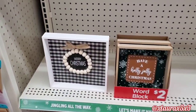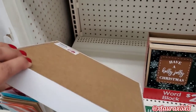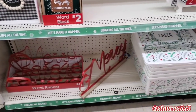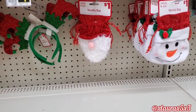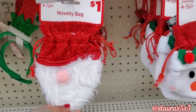I also spotted this sign we haven't seen. Merry Christmas. These are $5. I did find another version in another Dollar General store. They still have those signs there. They added these small little bags. These are $1. They have the snowman and the gnome.